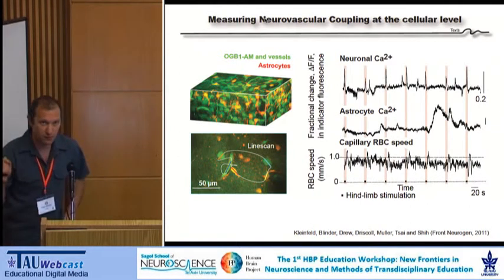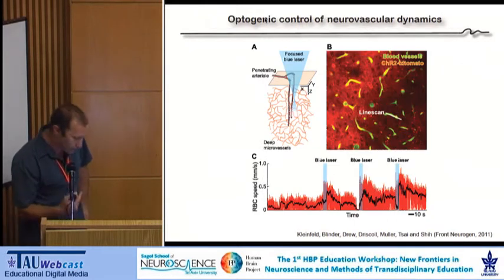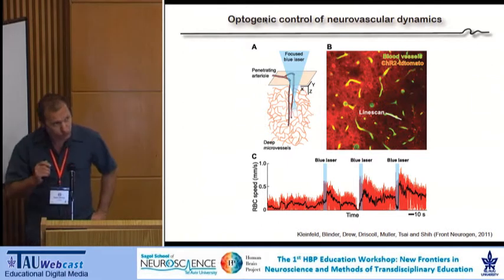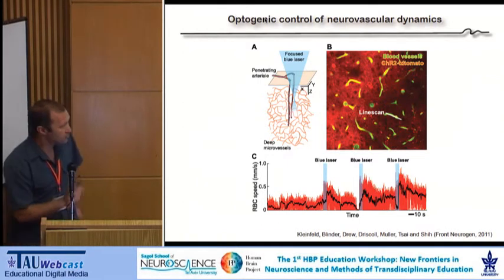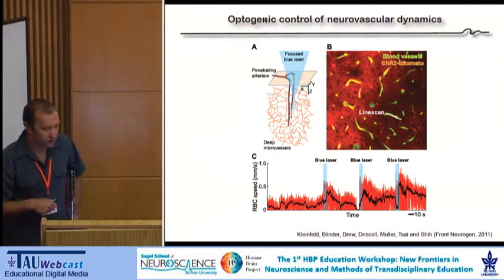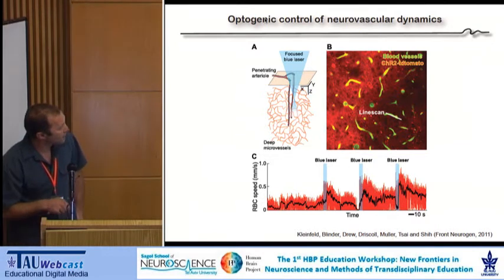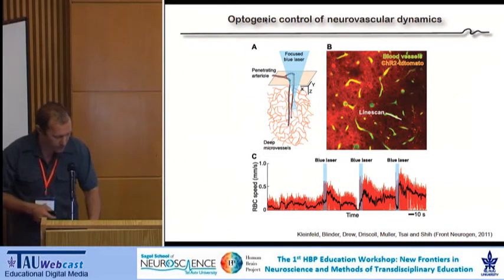How do we translate between neuronal activity and some vascular output? Another fancy tool that we have today is the ability to use light to actually control the physiology of the system. This is just one example. I'm skipping the details, but we have the ability to control the activity in astrocytes, and when you turn another light on, you can see that the blood flow is changing in that area. So we can use light to both manipulate and observe the system.